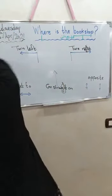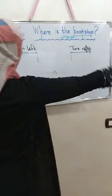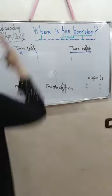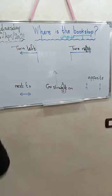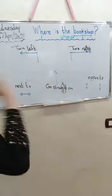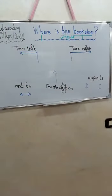Again, turn left, انعطف يسارا. Turn right, انعطف يمينا. Go straight on, امشي بشكل مستقيم. Next to, بجانب. And opposite, مقابل.